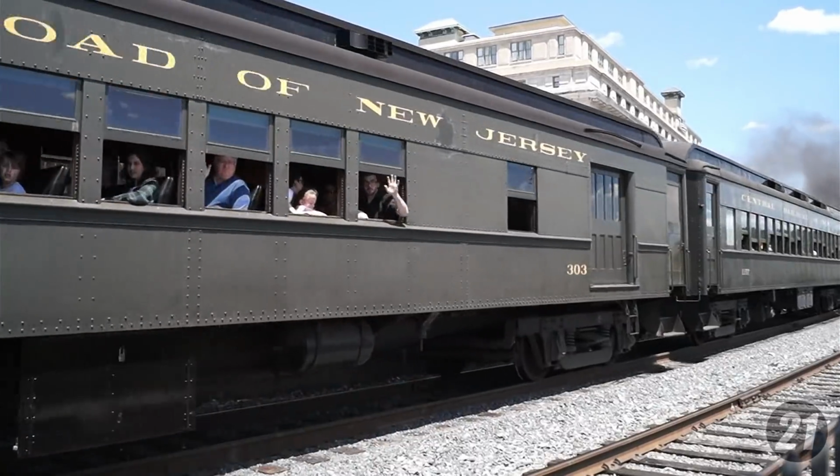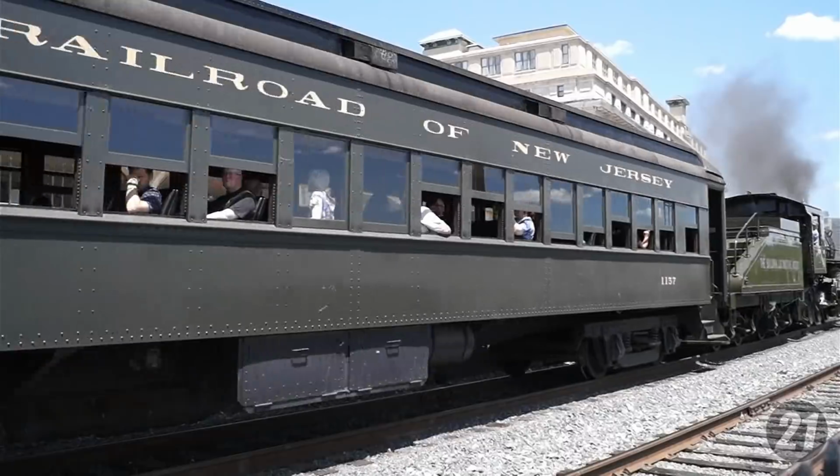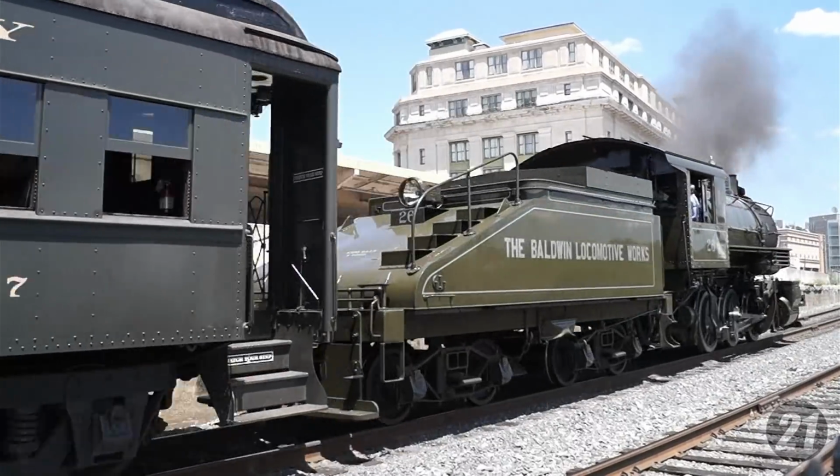Our last shot of the day is the Scranton Limited backing down into Steamtown, where the passengers will dismount and a new group will board for another trip up the line.